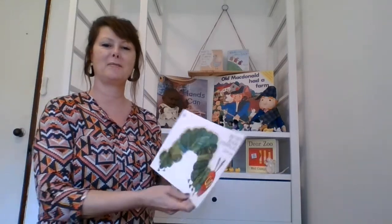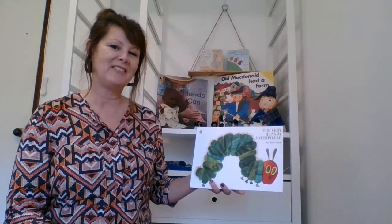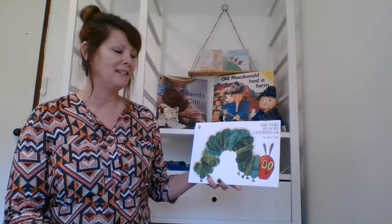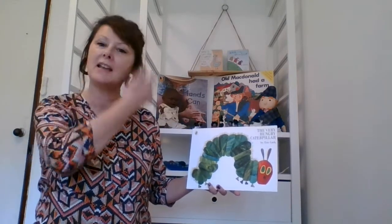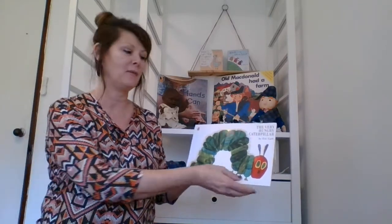Read another favourite book in Australia called The Very Hungry Caterpillar. We'll read it together first, and then, of course, we'll bring a puppet into play. And we'll use the puppet to encourage the children to remember what happened in the story. So we support them to use their recall memory so that we can chat about what's happened in the story.